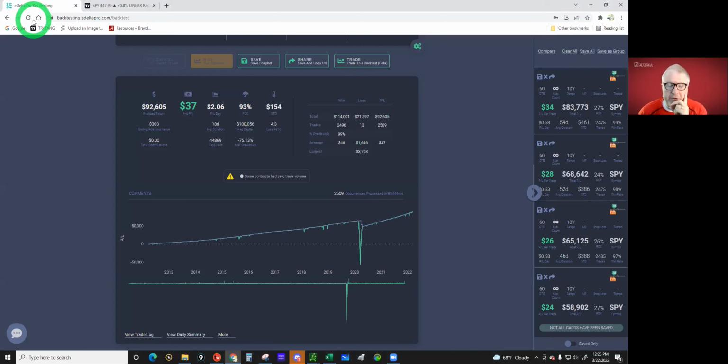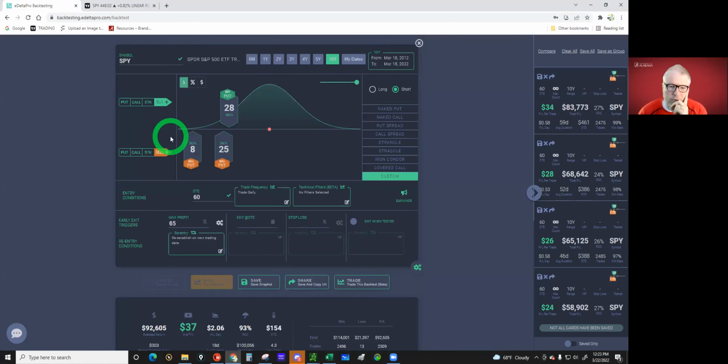What's the optimal management? The only way I could do it, well, not the only way, but what I could also do is manage the 8 delta by itself and then manage this by itself over the last 10 years and see how it works. But what I did is just look at it as being one trade. How would you best optimize the one trade?